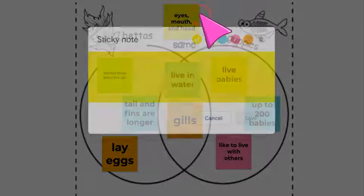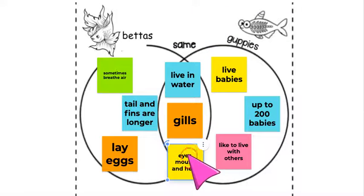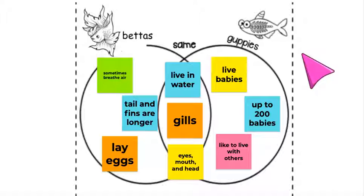You might have different ideas, and I would love to see them. Be sure that when you're doing Seesaw, remember, you can use your pencil to write, or you can use your typing to type. You're coming up with 2 things the beta have that's special, 2 things the guppies have that's special, and 2 things that are the same. When you're all done making your Venn diagram, I want you to press that record button and tell us the special things that you found that are the same and that are different between the betas and the guppies. Just try your best. I know it can be a little tricky to fit all those words on your Venn diagram, but I know that you can do it. Can't wait to see your hard work.